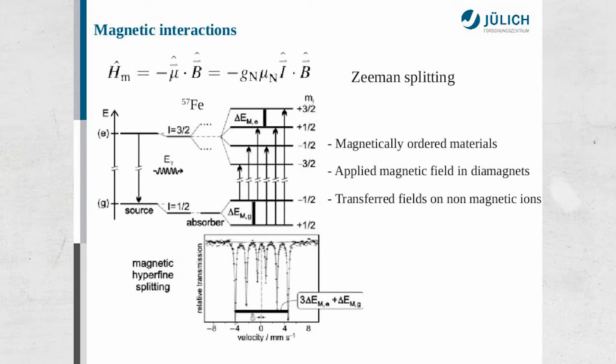And then finally, although it's not directly relevant to batteries, you have magnetic interaction, which gives rise to the Zeeman splitting, and then you will get a sextet for iron, six lines, and the characteristic quantity is the hyperfine magnetic field. It's actually very important because sometimes isomer shift is not enough, and only the magnetic field can tell you what you have as oxidation state. So, as I said, the probability is the Mössbauer factor.